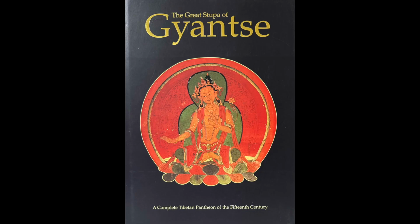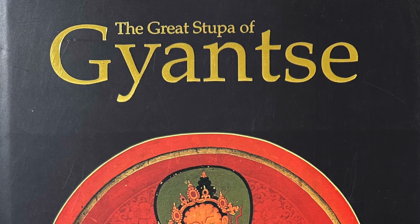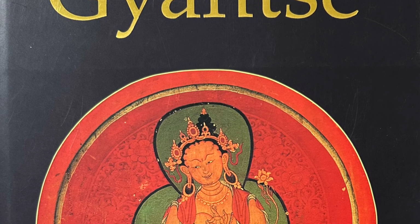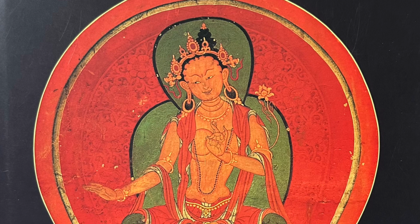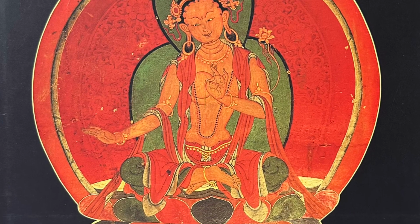And so the publication we're going to talk about here is The Great Stupa of Gyantse, a complete Tibetan pantheon of the 15th century, and it's done by Franco, Ricca, and Erberto, published by Serindia Publications out of London. I believe it was 1993. And it's a hardcover book. I don't think there is a softcover. It's quite a large publication.